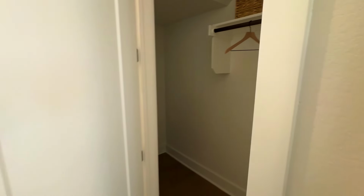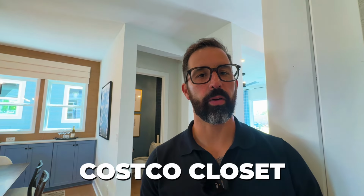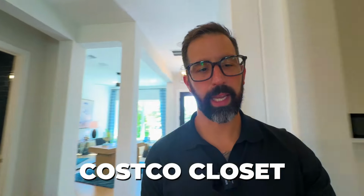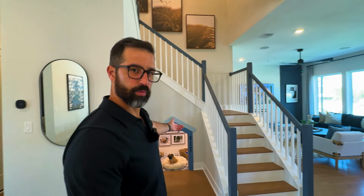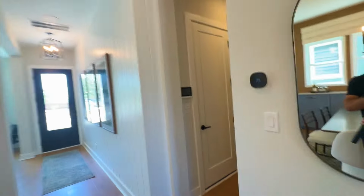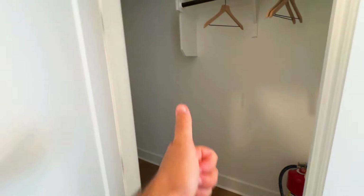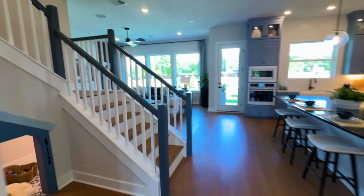And then, oh, wait a minute. So you actually have a Costco closet right here, guys. This space right here could be a dedicated space for the dog or the cat or a little mini pig if you have one. But look at this, this is cool. Man, I was not expecting that. This definitely passes the Costco test. Yeah. All right, let's go upstairs next.